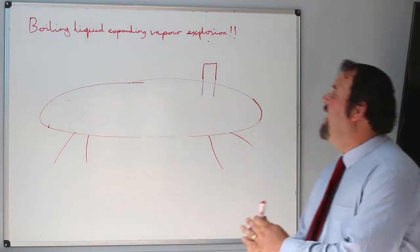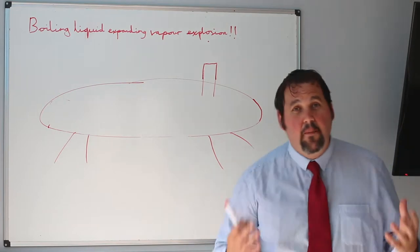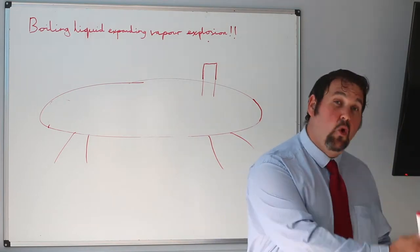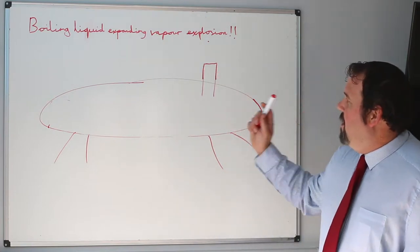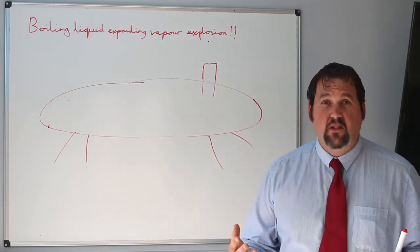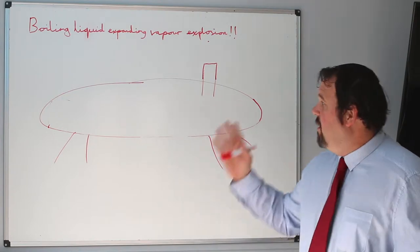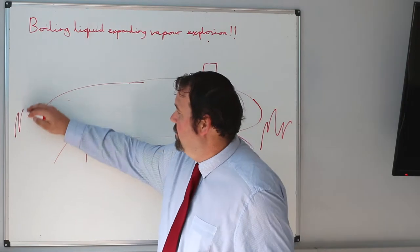What we're talking about today is boiling liquid expanding vapour explosions. It's a phenomenon that basically turns an LPG storage tank into a projectile missile. Imagine this crude drawing is an LPG storage tank used for mass storage of liquid petroleum gas. Imagine there's a fire on the outside of this storage tank.